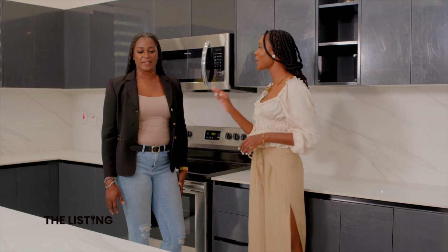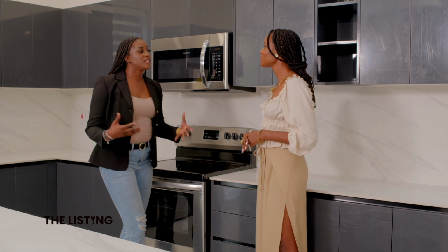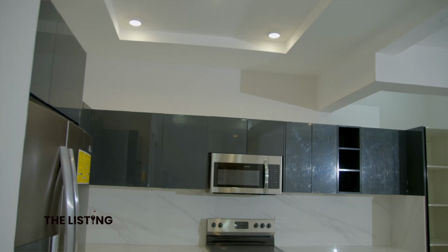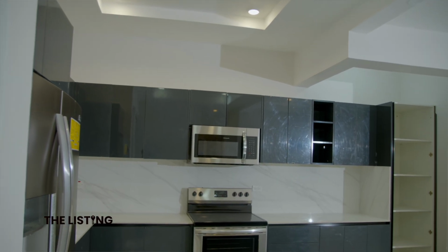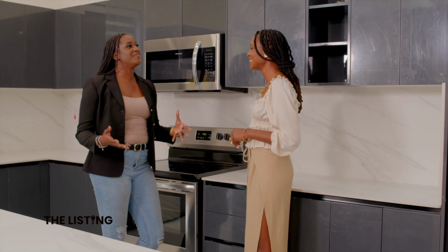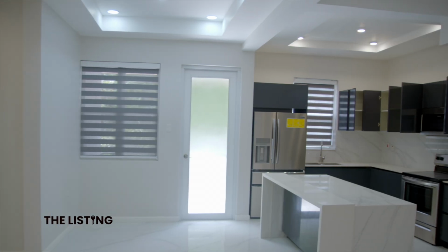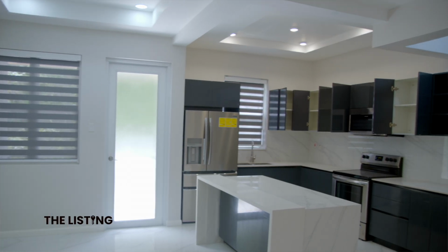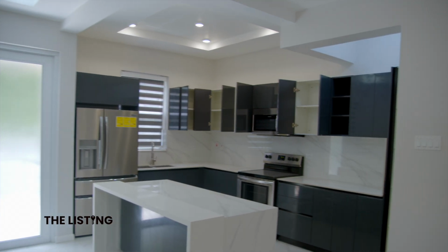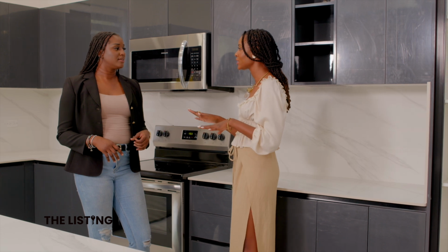So we have lots of drawers and cabinets, but we also have open shelving. Yes. What's the benefit of that in kitchens? Open shelving is always great. A kitchen is a space that can get cluttered pretty easily, especially if you have dirty plates. So having the open space allows your eye to pass through. It also allows light to pass through, which is very good in a kitchen. And it's also for those easy to reach things that you use pretty often as well.